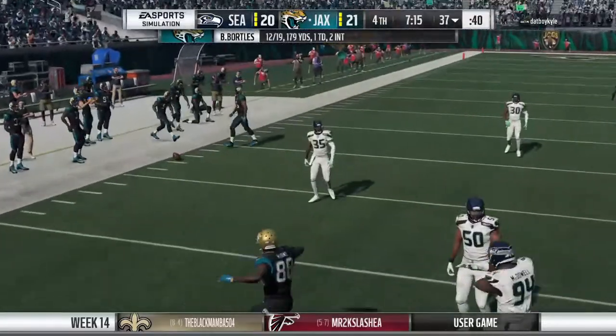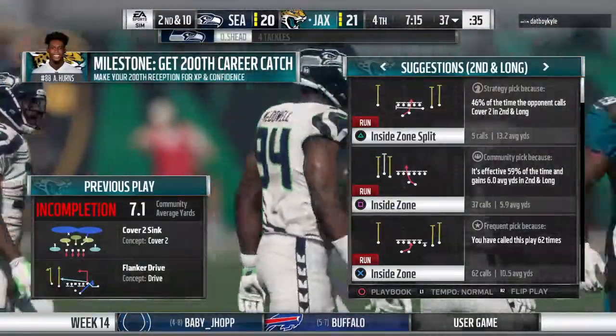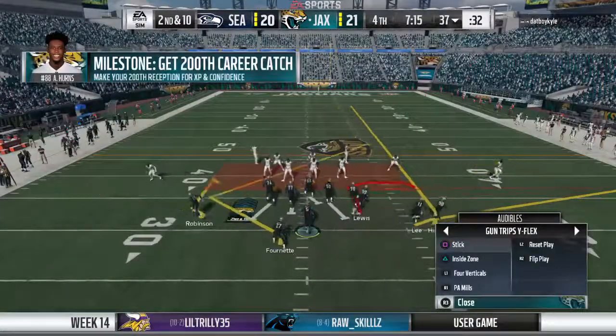And this one's incomplete. Had an open man that time, but ended up putting a little too much heat on it, don't you think, partner? Absolutely. Just needed a touch more air under it. Instead, he fired an absolute bullet.